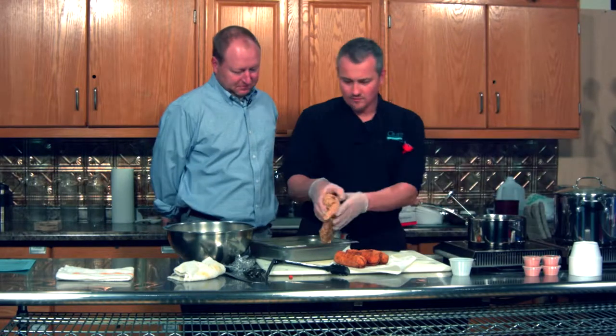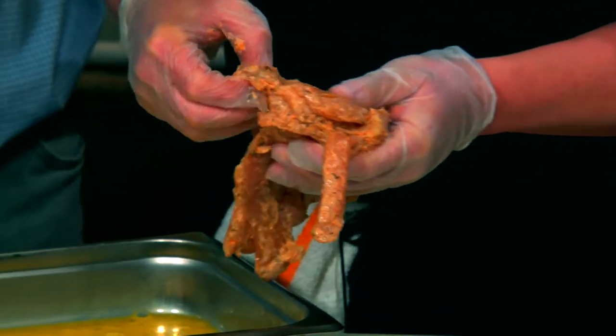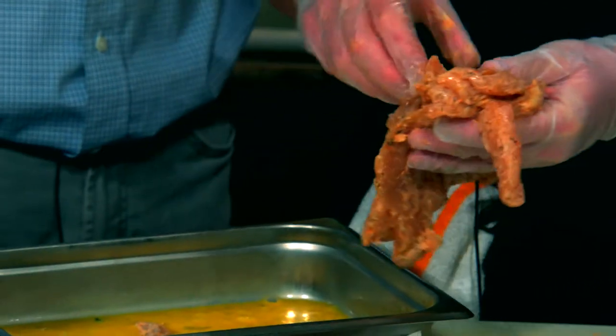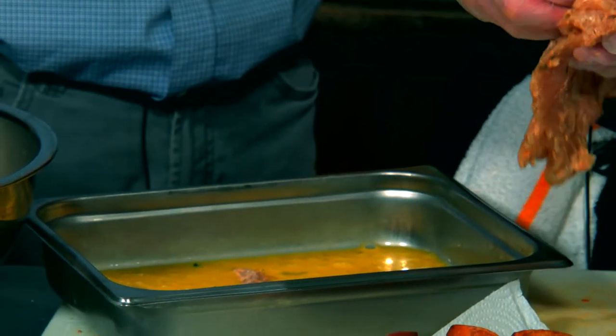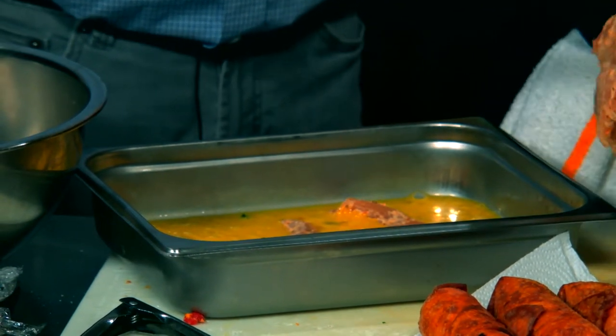What we've done is we have floured and seasoned the chicken tenders with a little bit of lemon pepper, Cajun seasoning, and seasoning salt. The mixture we use is pretty much 50-50, flour to seasoning. If you use too much flour, you're going to get a very bland chicken tender. So why do you use flour at all?